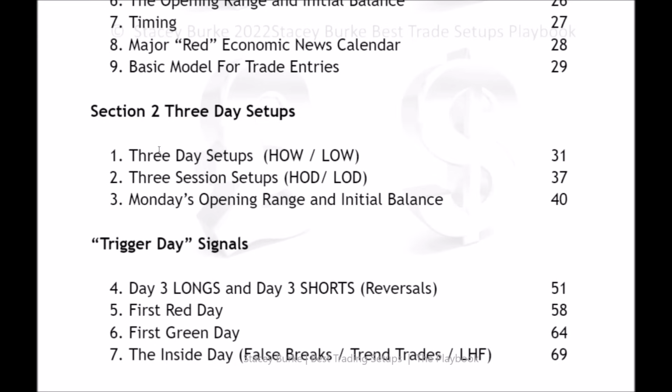3-day setups build over 3 days. Now we still have a Monday, Tuesday, Wednesday, a Wednesday, Thursday, Friday template. I'll repeat that in every video because every new week is a new timing cycle. Monday's opening range, and by the time Tuesday is traded, we have our initial balance. That is our high and low for the week. And we can still have markets that break out for continuations. 3 days of breakout traders.